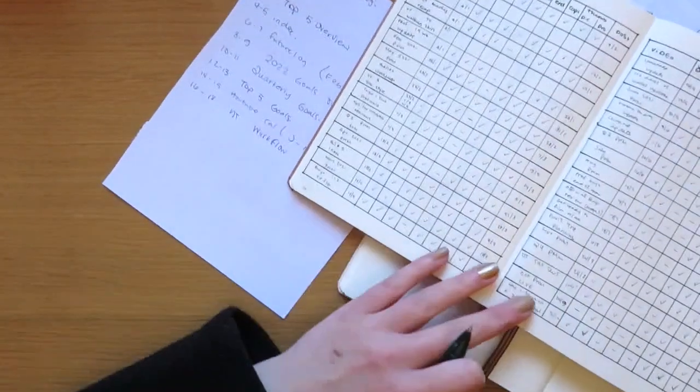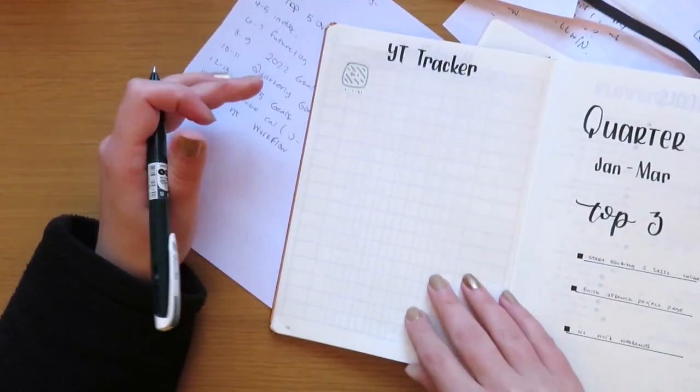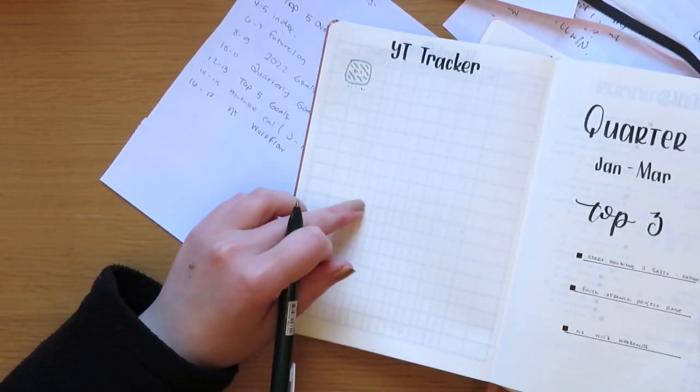And then honestly, I think I'm gonna do just one page. This is why I was like, oh, this works out. One page of a YouTube tracker, but I'm gonna split it. So I have both of the channels. I should have done my new channel. Oh, I should probably add that.